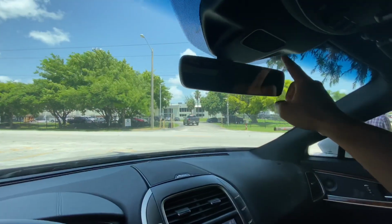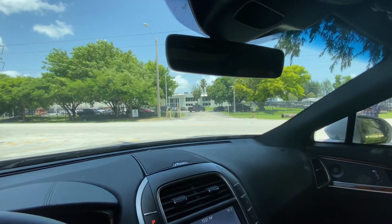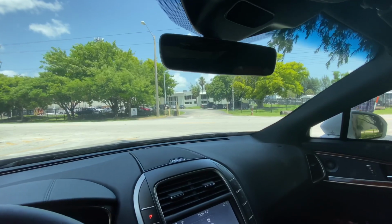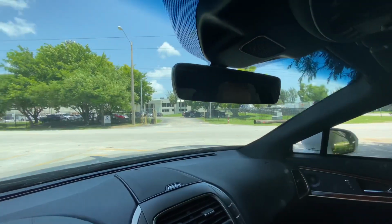I'm surprised to see that Lincoln didn't put a rear view camera. I love the rear view camera. A lot of people don't like it, but I think they should put that technology in their newer vehicles. And this is a frameless mirror, which I think is a nice touch.